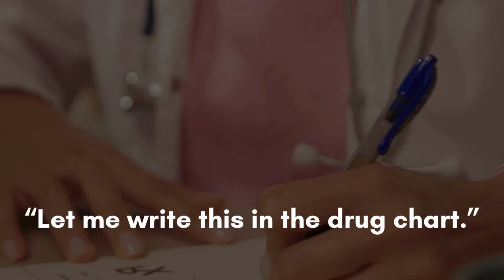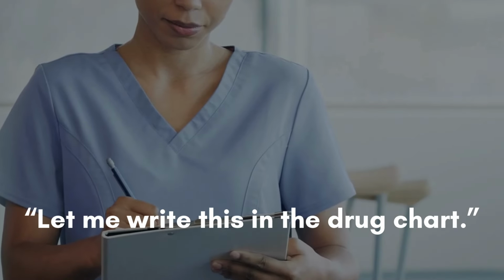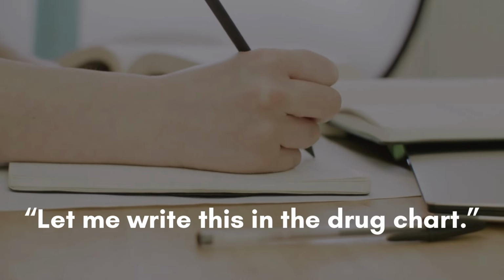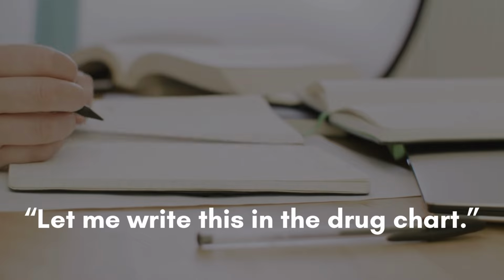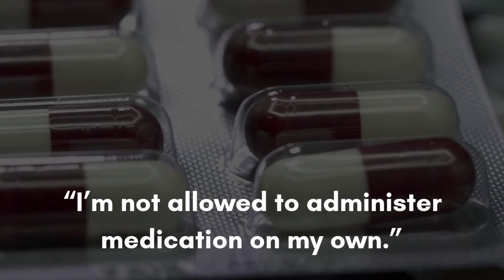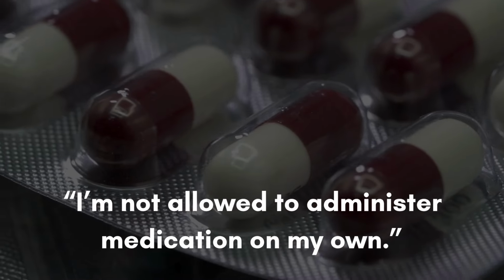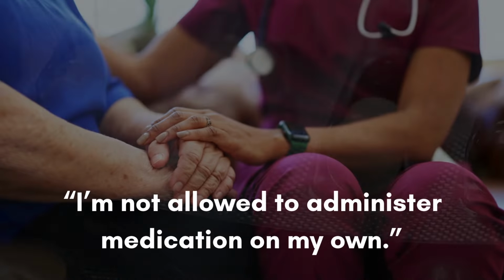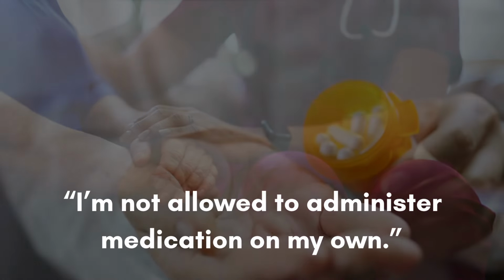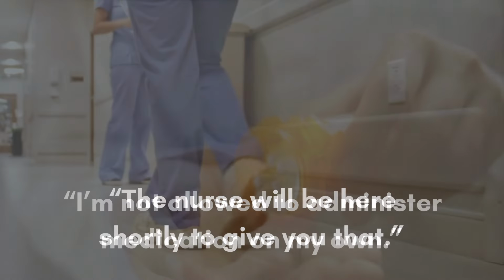Let me write this in the drug chart. This is a practical phrase that shows you're keeping up with documentation. Drug chart is the UK term. American nurses might say medication record. I'm not allowed to administer medication on my own. This phrase is essential for maintaining safety. It's firm but respectful and reminds everyone that you're following your training requirements.